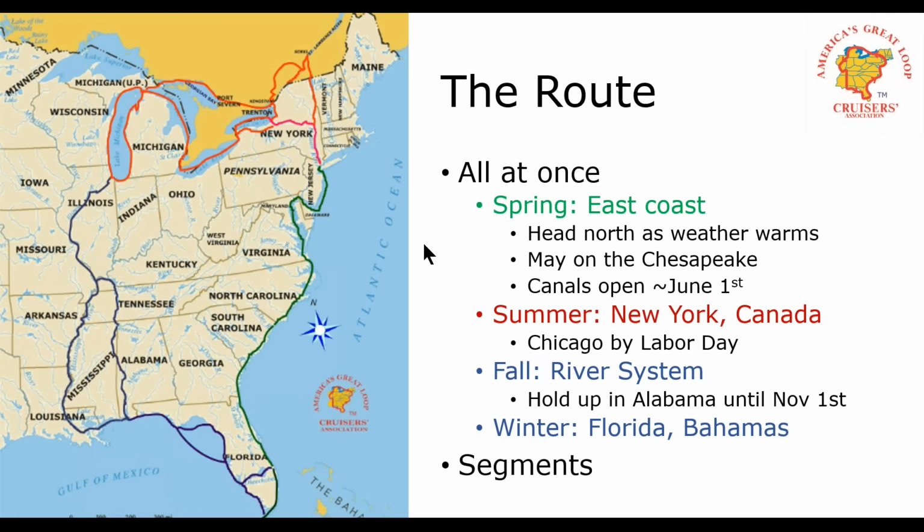The loop is generally done counterclockwise so that you can take advantage of the currents in the river system. It has been done in a clockwise direction. It does take more fuel and more time to buck the currents all the way up the river system, so that's something to keep in mind as well.